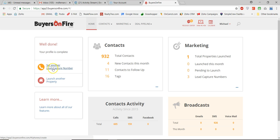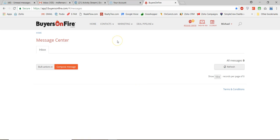Lead capture numbers. A lead capture number is basically a dedicated phone number that this system generates. We have 3 lead capture numbers. What happens is when we use the lead capture number, we use it for different marketing mailers like direct mail. We use it to put on our signs that we have throughout our different buying and selling areas. What happens is that lead capture number, when somebody calls it, their information gets recorded here in the message center, right? So we click on the message center.